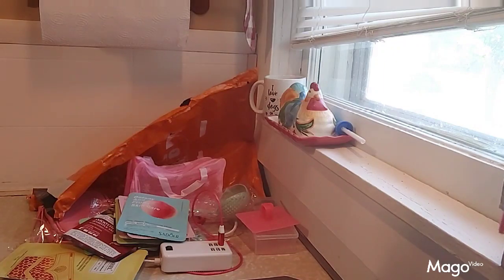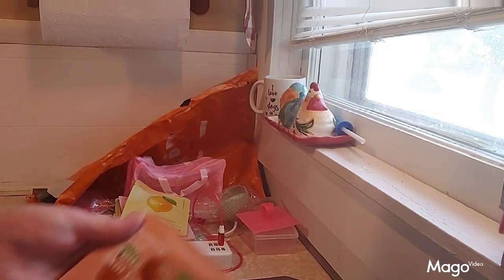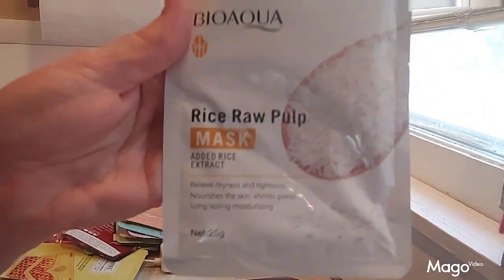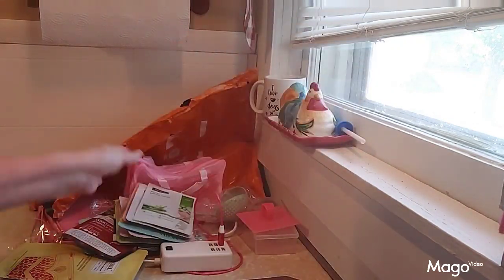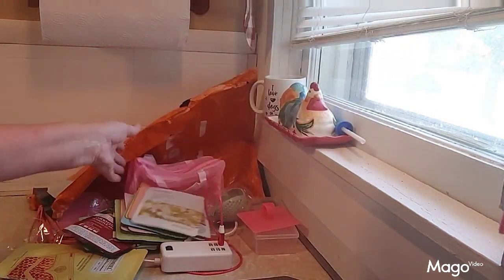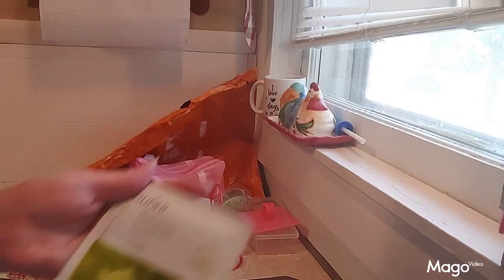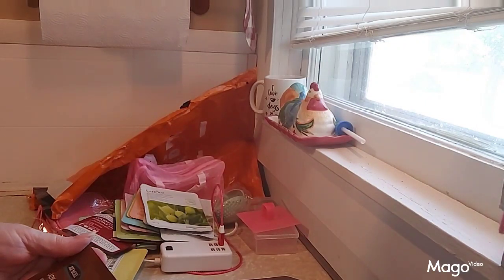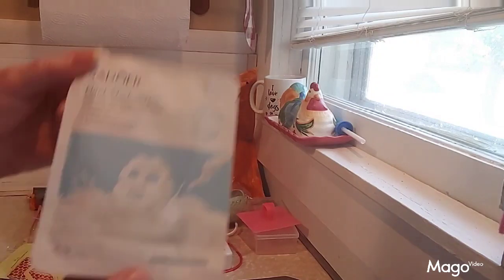I hope these all smell as good as they look. Lemon flavored or scented. Shea Butter Moisturizing Mask. Raw Rice Pulp Mask, made with rice. Aloe Vera Facial Mask, from Hemiel. I have heard of an aloe vera mask before. Chamomile Soothing Mask from Sidoa. I've heard of chamomile mask before. Pomegranate mask, olive mask. I've never heard of an olive mask before. Hemiel Lady Anti-Aging and Whitening Facial Mask, and Sidoa Goat Milk Mask.